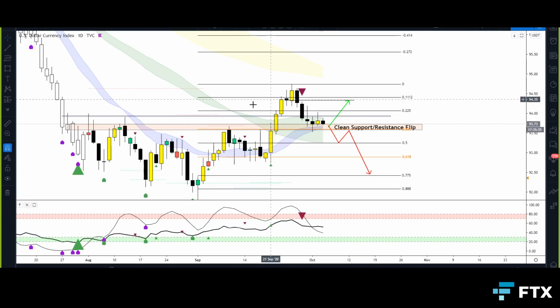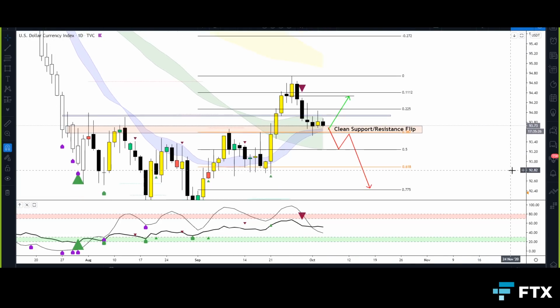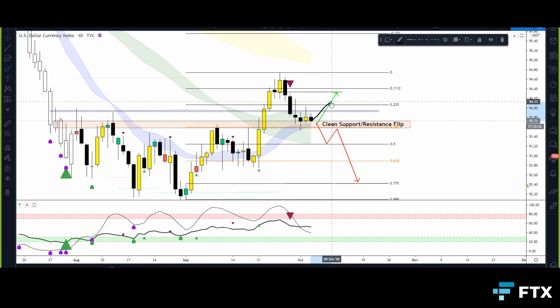Moving forward, DXY. DXY's got a daily order block through here. It's been respected so far. We can see that the close was just above it here as well. And I've also got the 20 MA and EMA coming through here at the moment as support. So we'll just see how that plays, see if it holds it. So far, to me, it's looking like there's a more likely upside move from here.